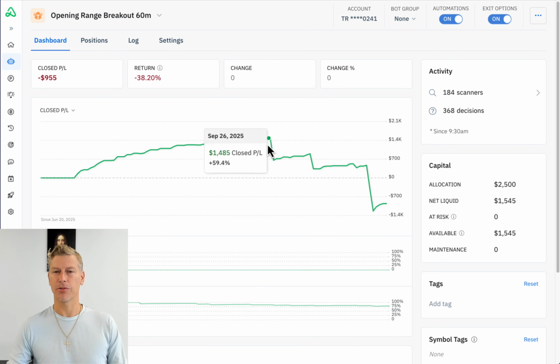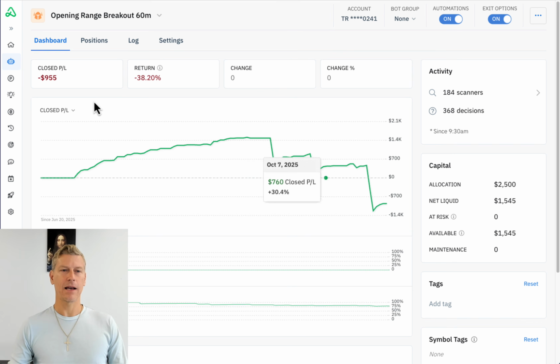It has been going through a drawdown recently. It was at a high of $1,400 for me and is currently negative $955. This is part of this strategy though.